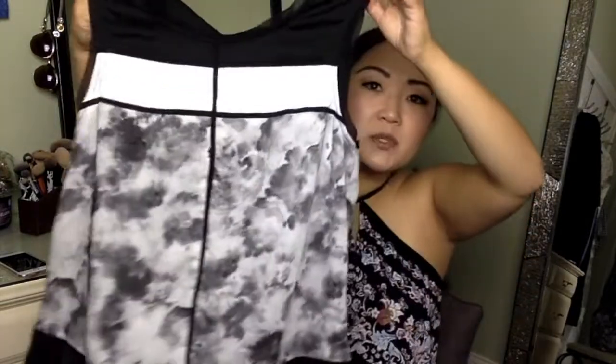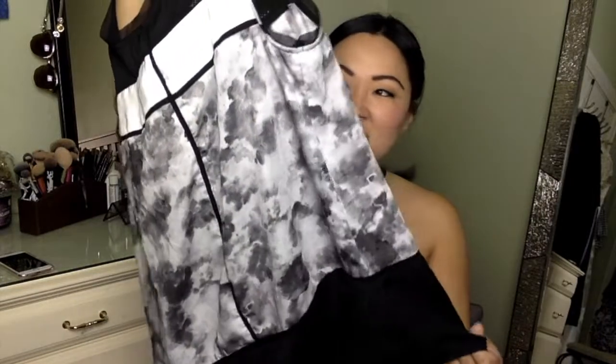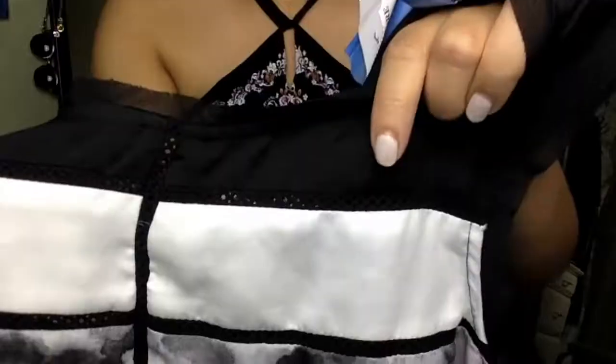Next top that I got is this Simply Vera by Vera Wang. You can get this at Kohl's, but I just thought it was really classy and really chic. It's this silky-ish material. It's definitely not silk, but it has an unfinished chiffon kind of edge to the sleeve or to the tank.